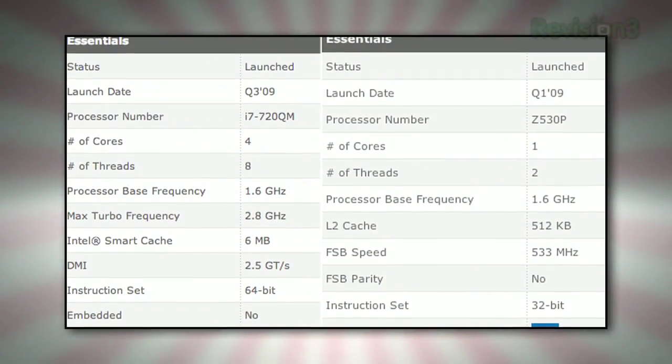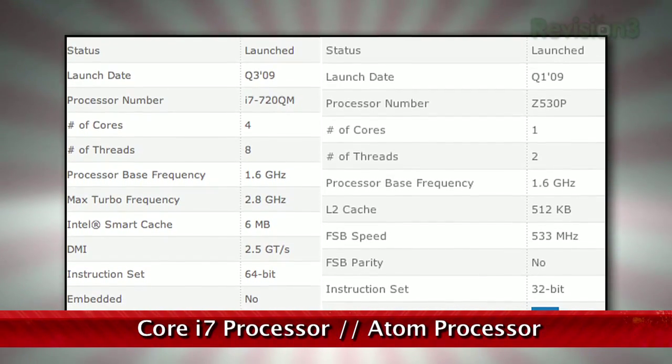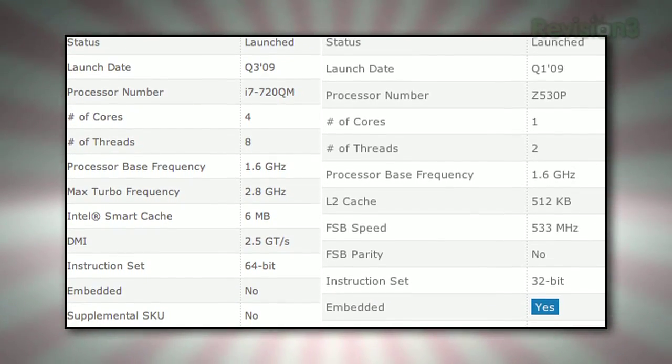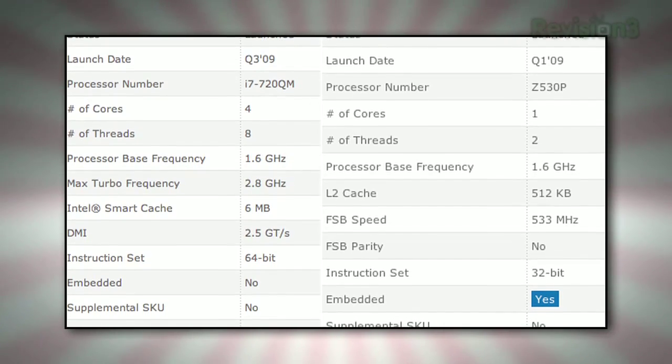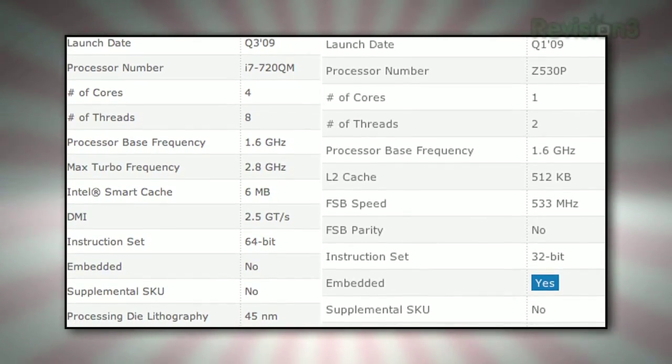Yeah. I started twitching when I read this question because it's like, where do I start, right? The Core i7 bus runs more than twice as fast as the bus that's feeding data to the Atom processor. It's got a faster chipset, so it moves data faster in and out from memory to the processor. The memory moves faster. It's got a larger cache. It's got 4 cores to an Atom's 1 or 2 cores.